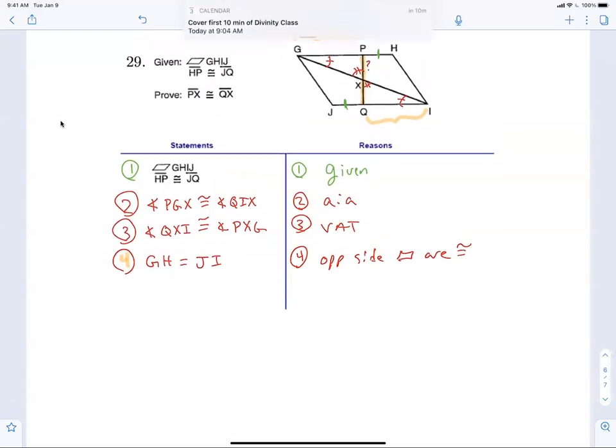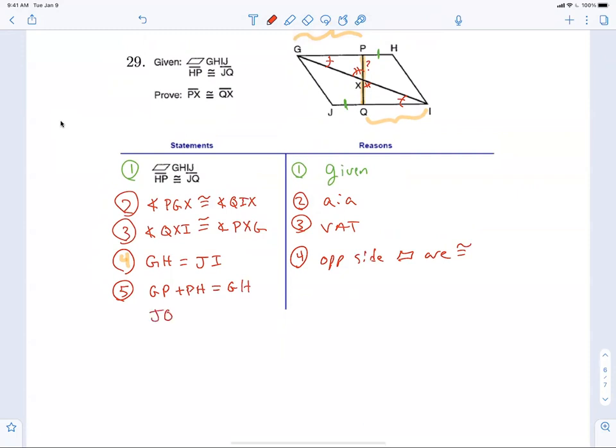Okay, so from there, what do I need to say? Tell me. Yes, that's what I have to say. And number 5, I'm going to list it twice because it's the same thing. So GP plus PH equals GH, and JQ plus QI equals JI. Is everybody okay with that? And we have to go way back to the beginning of school. What's that? Help me. Yay, good job. Segment addition postulate. Is everybody good with that? Anybody? All right.